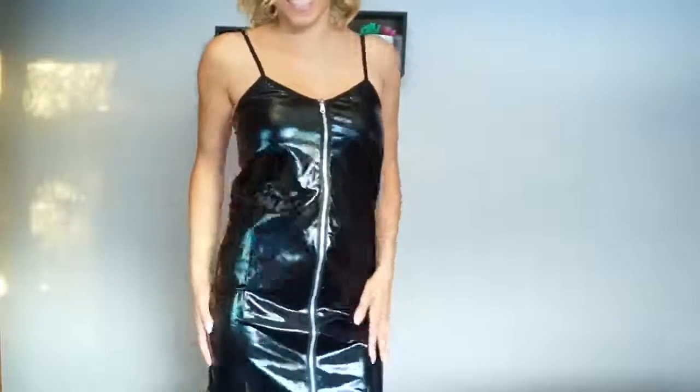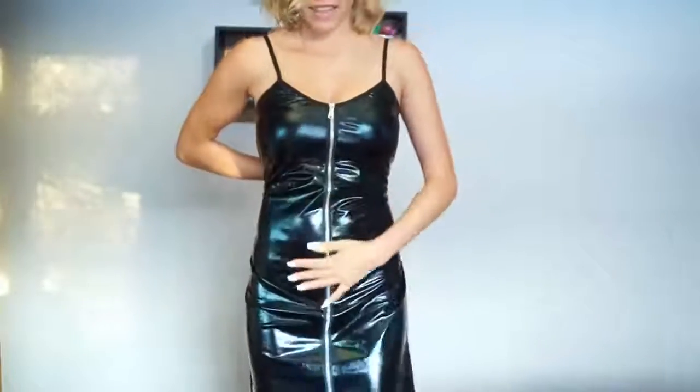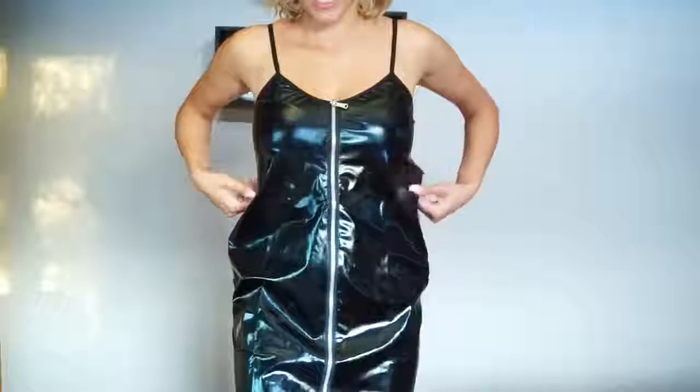Okay, this is what the dress looks like on. It's definitely way too loose for me. If it was like this, it would have been a little better, but this is what I have to work with. I can't believe how cheap this was, and it's actually not that bad.